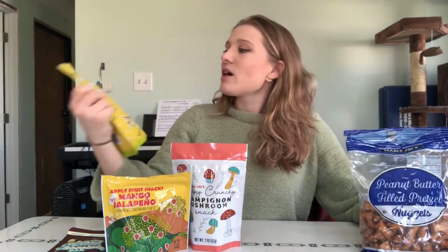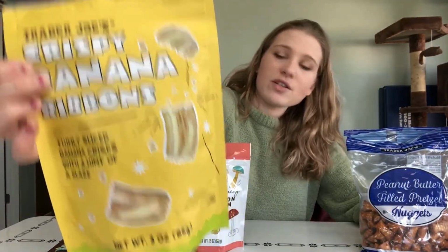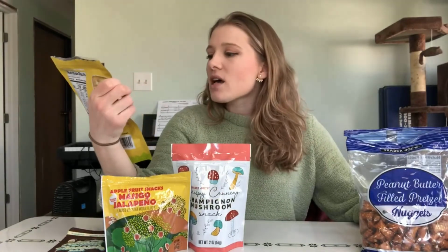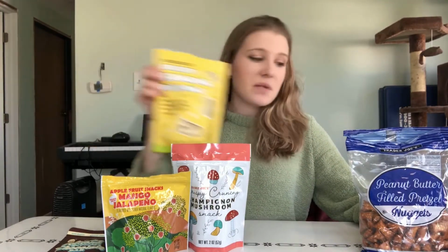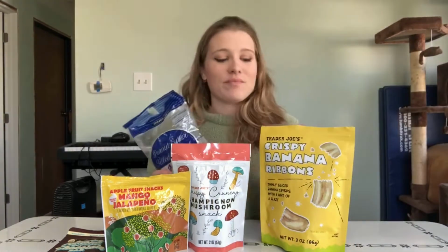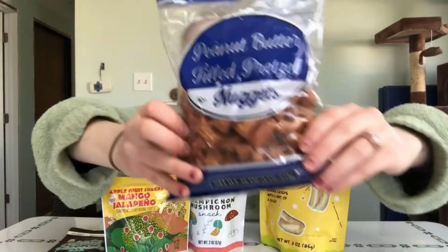And then we have crispy banana ribbons. Also cute packaging, as Trader Joe's always does. They're thinly sliced banana crisps with a hint of a glaze. We'll see. And then my oldie favorite is the peanut butter filled pretzels.